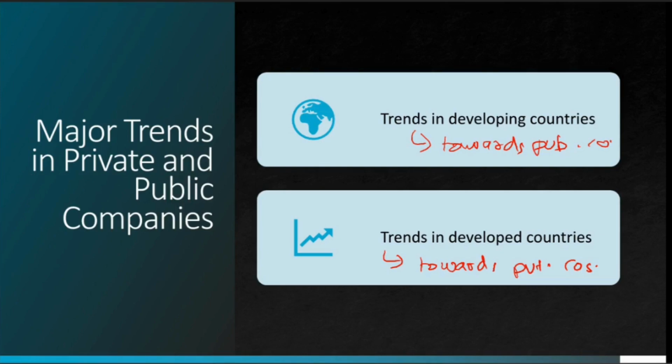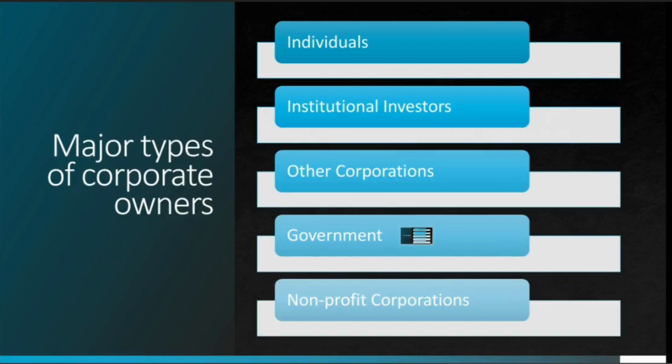Moving forward, what are major types of corporate owners? Anyone holding the shares of a corporation is deemed as owner of that corporation. Major category of owners of a corporation include individuals, institutional investors, other corporations, government, non-profit corporations, etc. We'll now discuss a couple of these owners in detail here. Let's begin with the government.